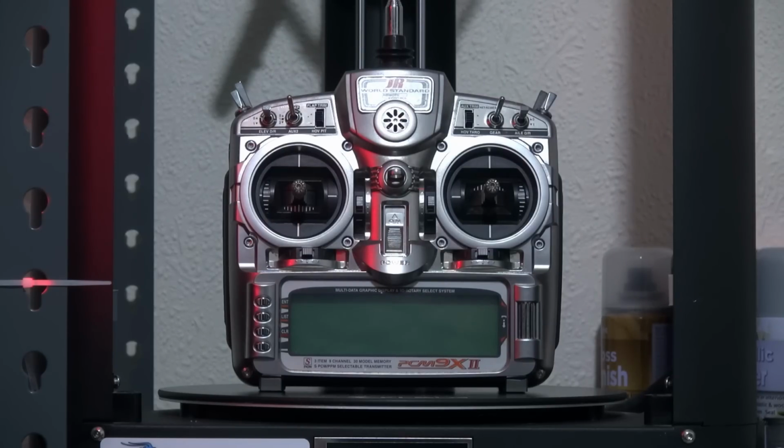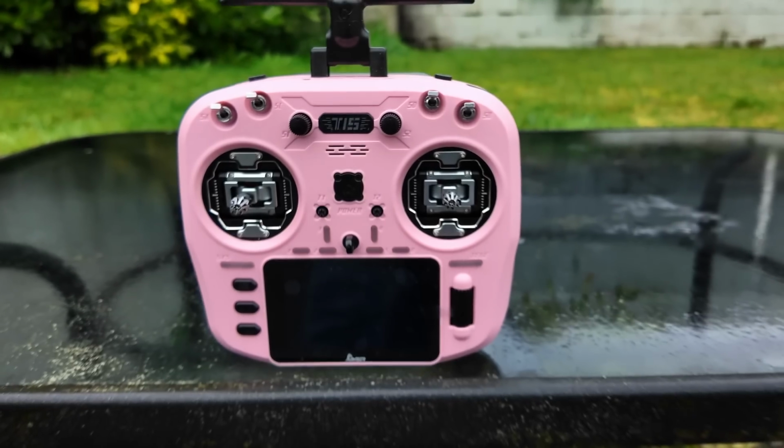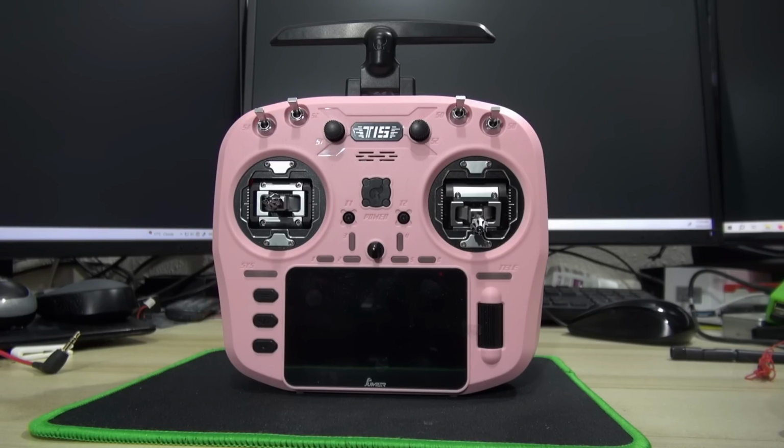Right, let's jump forward 20 years thanks to my convenient time machine disguised as a 3D printer and take a look at the Jumper T15. It is now state-of-the-art entry to mid-level radio that costs a fraction of what that old JR radio cost. So let's have a look how it compares. What are the differences? What are the similarities?